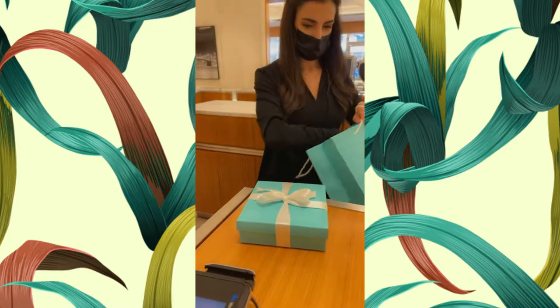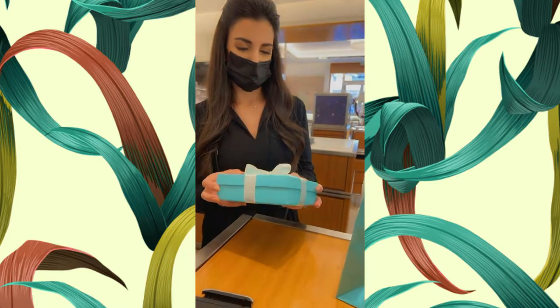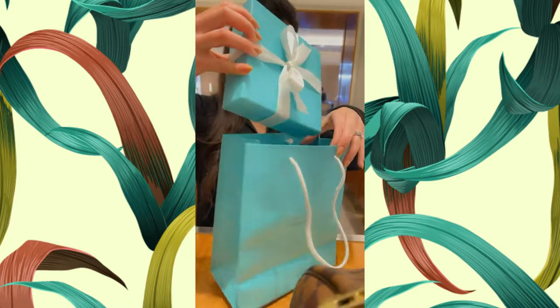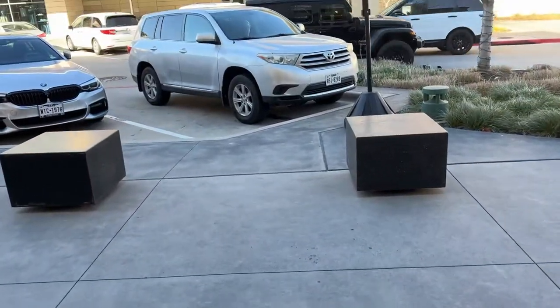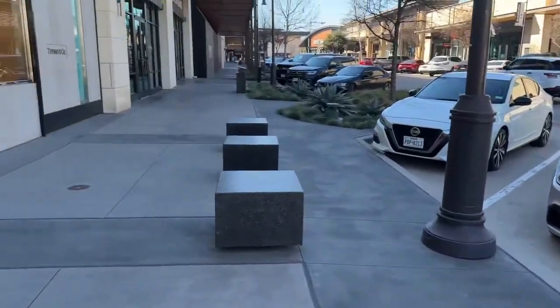Yeah, it is kind of like unisex. Very cute. Thank you. Thank you. You have a great day. So I got me the Tiffany for my cat, the Tiffany collar.